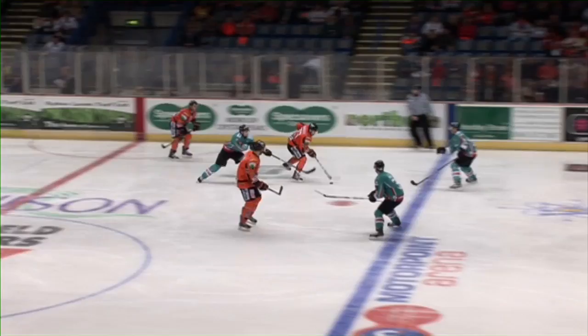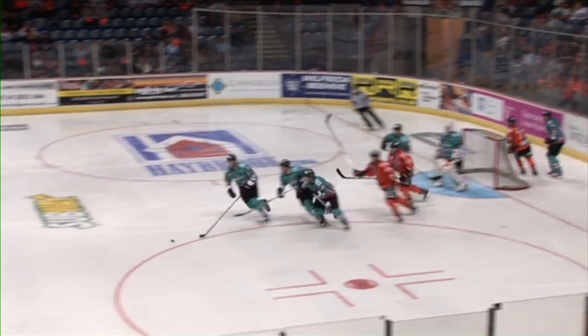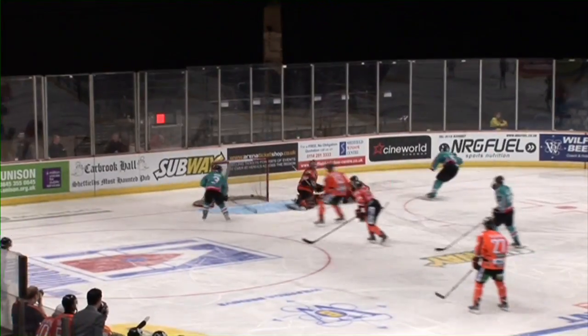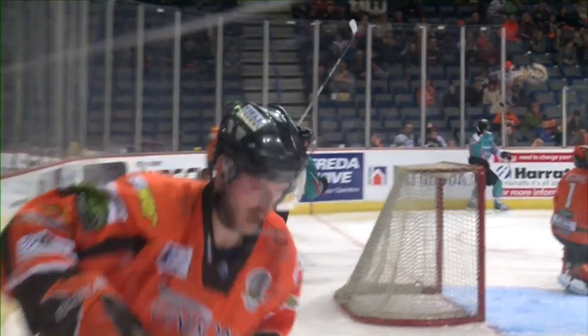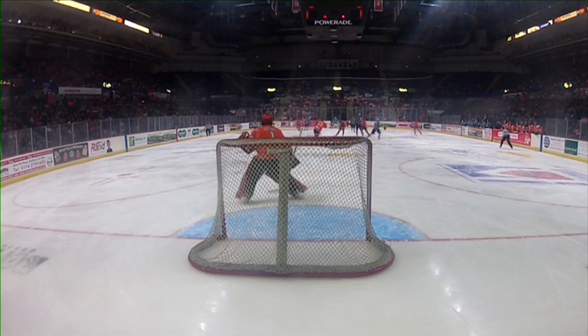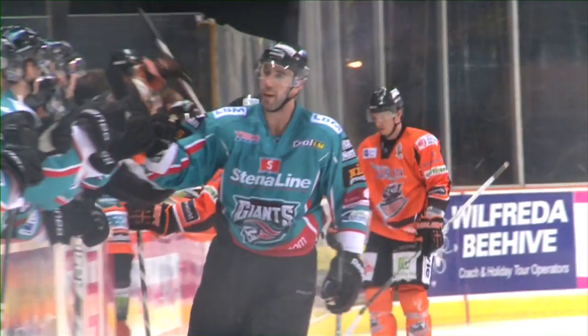So it's 3-2. And then 35 seconds later, the attack is broken up at one end. Good chance for the Steelers just out in front there, but they are racing forward, and one of them is Big Hoffman. On his return, of course, he scores. He's only been a Giants player for a weekend. He makes it 4-2 with his first goal since returning to the club. Look at him come into the offensive zone, the big presence that he is, and he scores past Carrow.